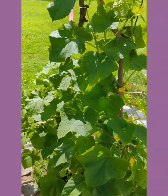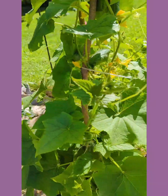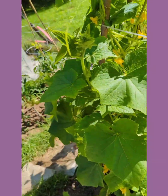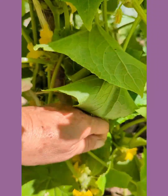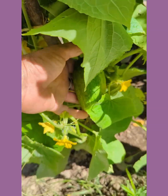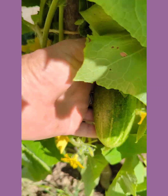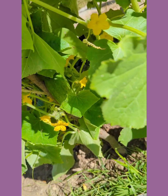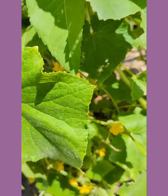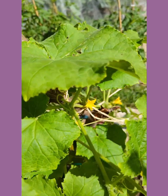I know I have like 2 or 3 other cucumbers on here. I'm telling you, if I didn't like pickles, I would probably just grow cucumber plants just because they're so pretty. But my first one, I'm not sure at what point, because I've never grown cucumbers before. I wish that sun were not in my way. I don't know if you could see it, but that cucumber is the first one there. I know I have a couple other ones. I saw them. But with all these huge leaves, I'm having trouble finding them again because they were small.